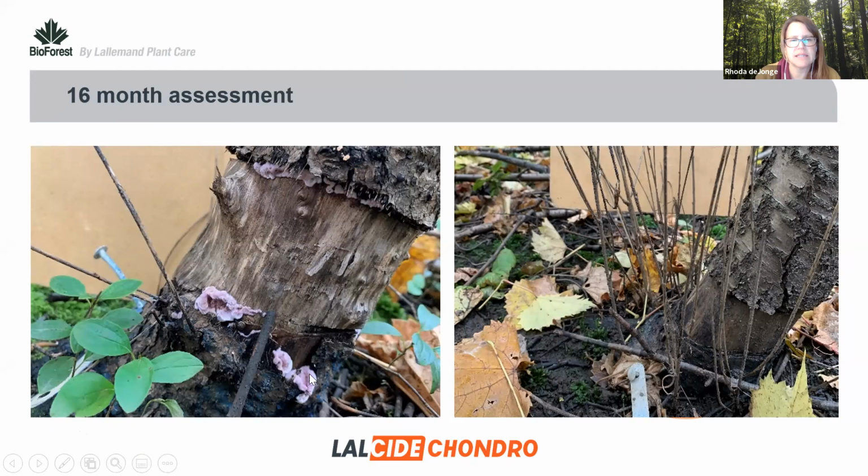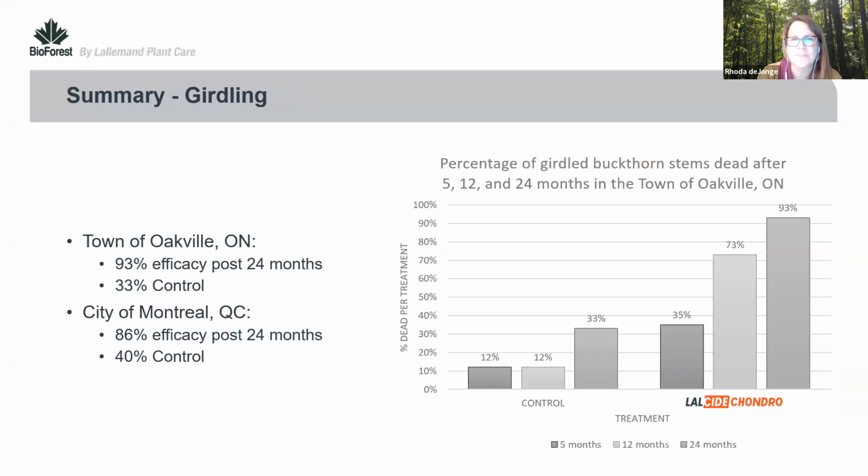In this case, you can see even a little bit of the fruiting bodies emerging, so that it's actually the fungus that has killed them and nothing else. It's the fungus doing the work.